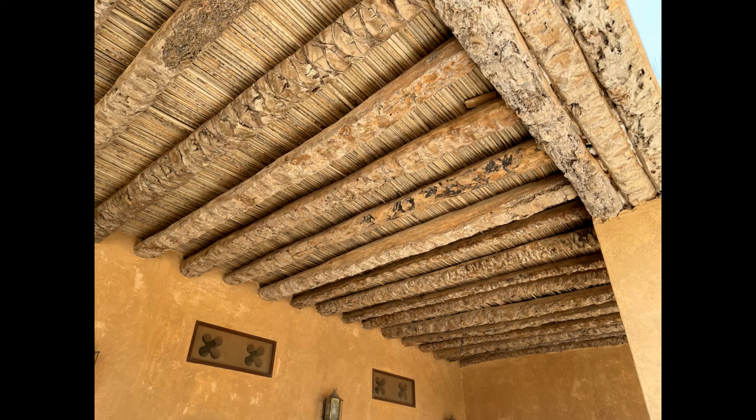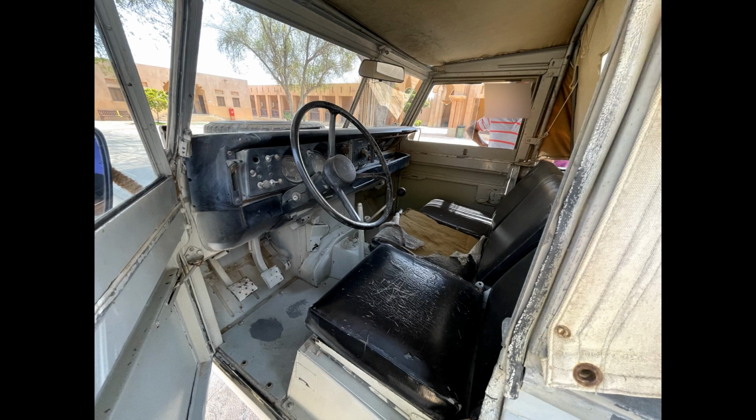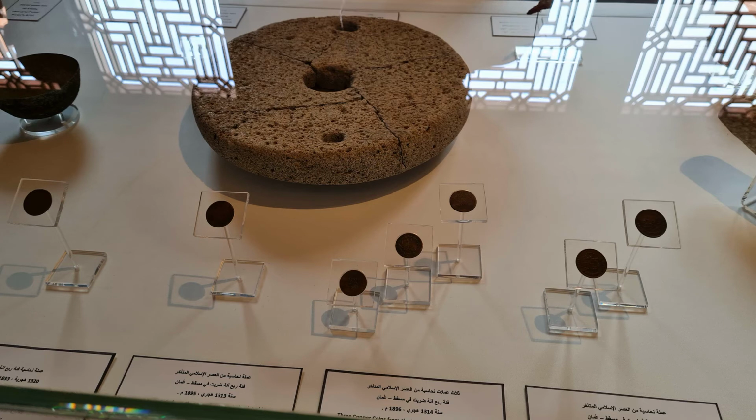You would also have to admire the roof of how the building looked. It was made using probably wood planks. There is also a display of an old model Land Rover. This is a part of the steering wheel, and this was the front of the car from the outside. And finally, these were some old coins probably used in the past. And that, my friends, wraps up the museum tour. It was very nice seeing the past of this country.